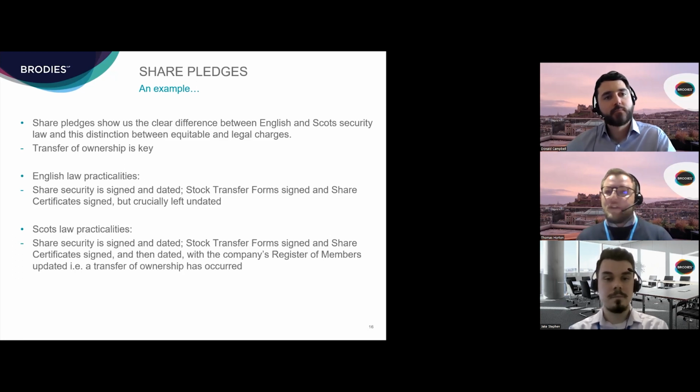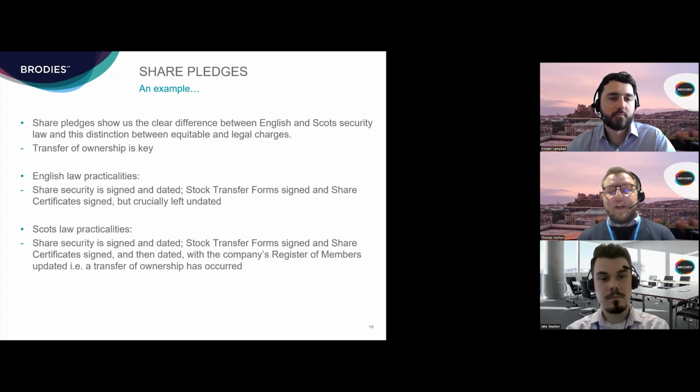Whereas because Scots law doesn't recognise that concept, that same process of signing and dating your share security and signing the stock transfer form and share certificate would be carried out. But then critically, those share charge ancillaries, so that stock transfer form, that share certificate, they would then be dated and a formal transfer of ownership of the shares would have occurred such that the register of members of the company would then be updated, showing the security holder or their nominee as the sole shareholder in the company whose shares have been pledged.